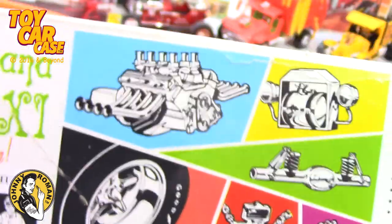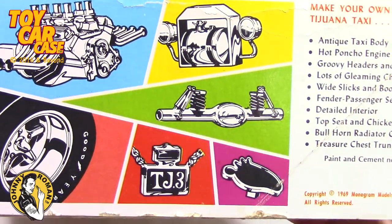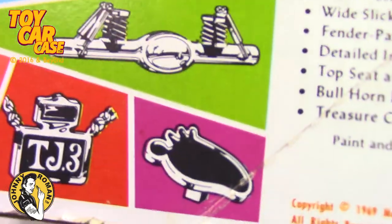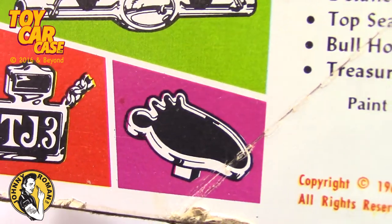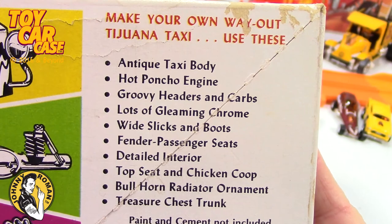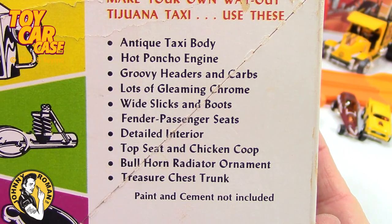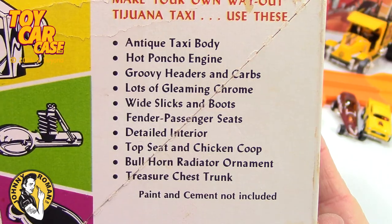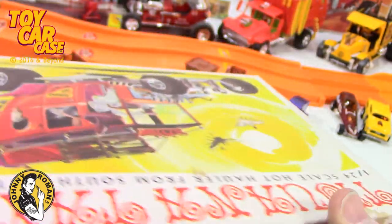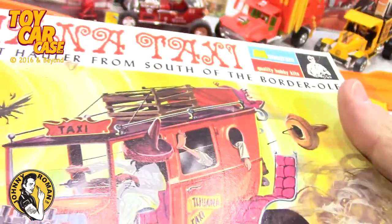1/24 scale. Oh, there's all the pieces that are special to this kit. Oh, look at that gas pedal. Remember those? Oh, so much fun. And yeah, you could kind of customize it all yourself. All these things. They had so many. Oh, treasure chest trunk. I forgot about that. Seats on the side. Remember those?